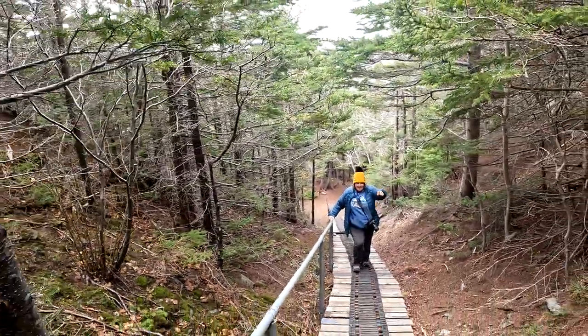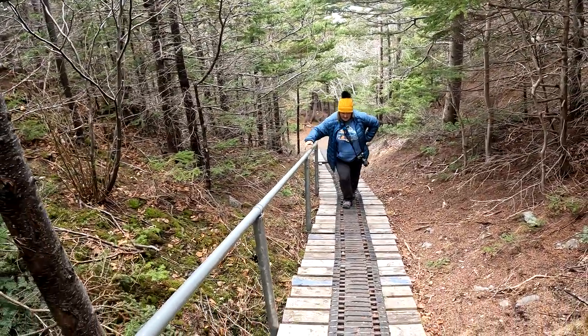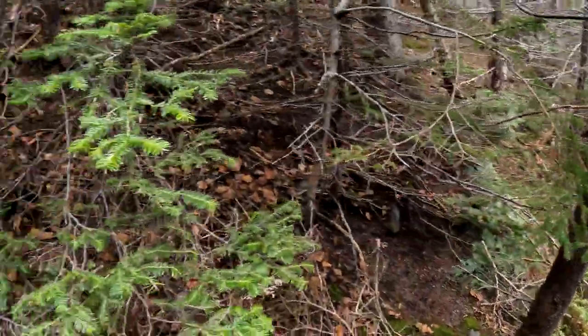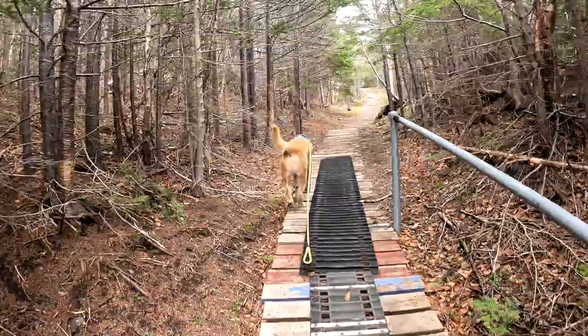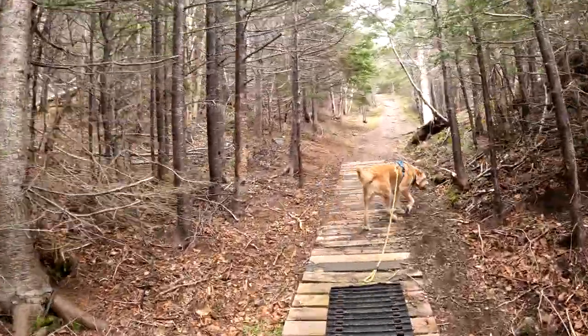Smart construction, they got drainage underneath. Oh, the water just goes underneath the wood. Yeah, I've never seen this before. Pretty cool. Riddle doesn't have any problem. Looks like a type of conveyor belt.